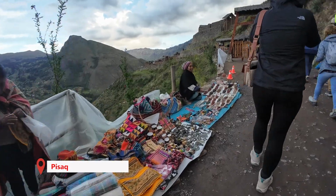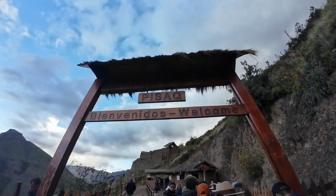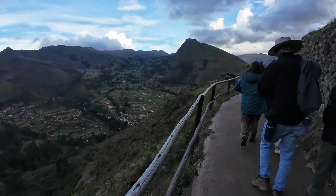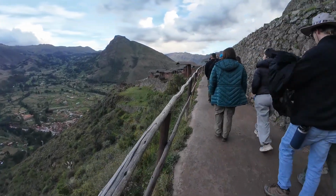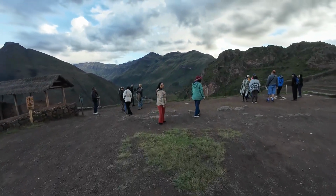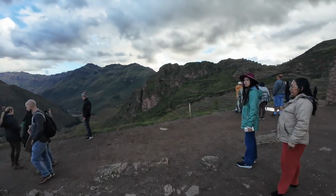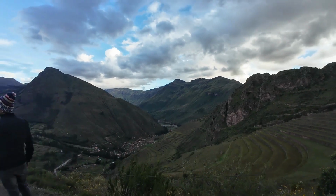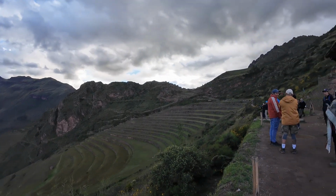Alright guys, we made it to our last stop for the day, I think. Here comes the big reveal. Let's see what this place looks like. From what he was saying on the bus, this is another place like the lavatory we went to, where they originally got all their seeds from and did most of their farming here.